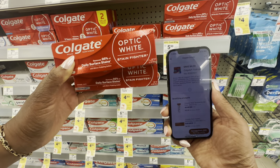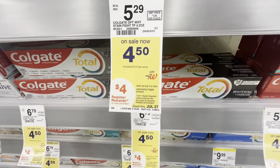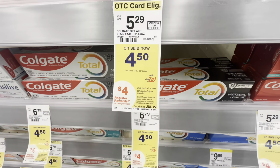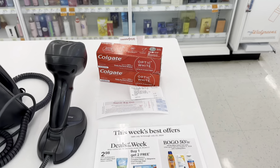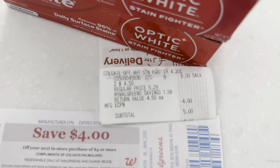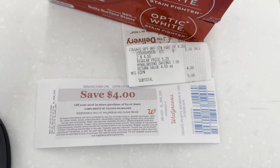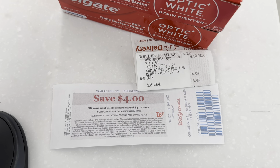You'll pay $5 at the register, but what does the tag say? You'll still get $4 back. Pay $5, get back $4. Super easy. Let's try it out. This deal was so easy and it worked out perfectly. I got two of the Colgate just like we talked about. Let's take a look at this receipt. You can see that my subtotal came out to $5 and I got $4 back, y'all. I only paid $5 and I got back $4.